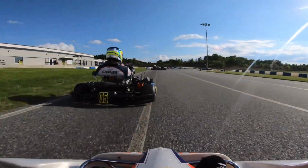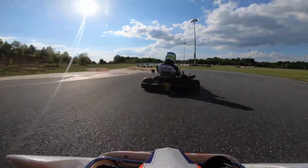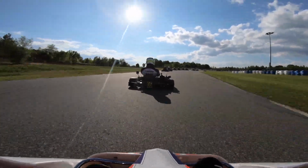Ryan in that 5 kart, he's a fast driver. He's a good dude. Really glad to meet him and joke around with him a bit this weekend and definitely race against him.